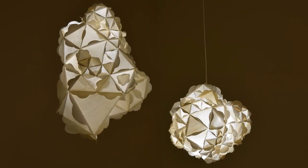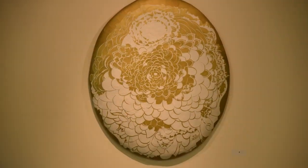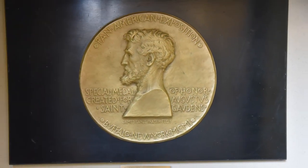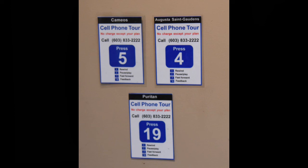And this was some artwork that they had in a different part. They were showing other people's work. There you go, the Pan American Expedition. And finally, info on how to get there, or what to see from a distance.